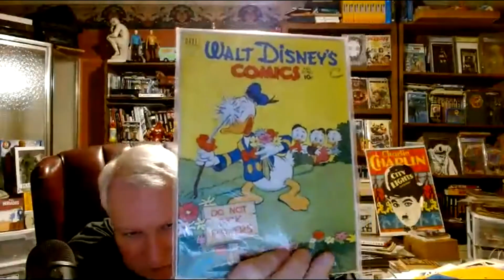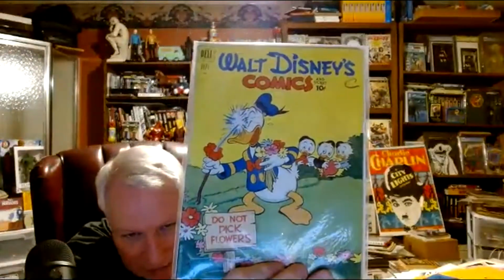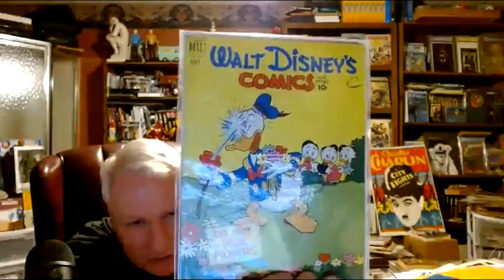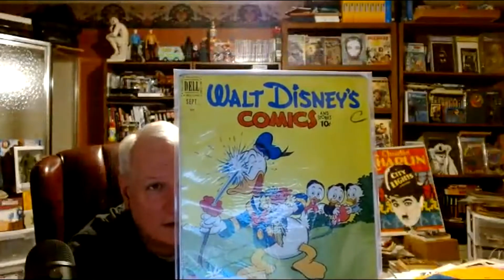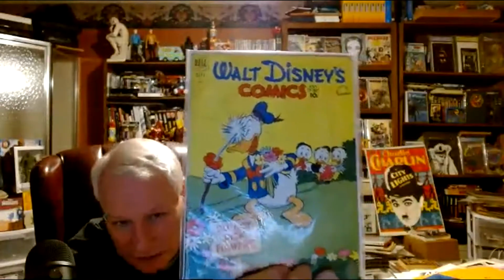Says don't pick the flowers, and he's picking flowers, and he got one that had the water hose, and Huey, Dewey, and Louie giving his uncle a hard time. Grandma Duck's in this. Carl Barks art. We like Carl Barks. People like the Carl Barks. This is a Thanksgiving, I guess, from that little faux pas with the flowers. He got them back. Carl Barks art in this.